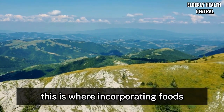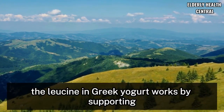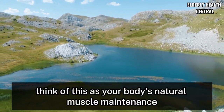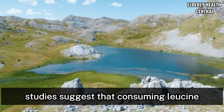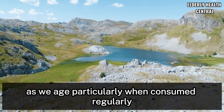This is where incorporating foods like Greek yogurt into your daily routine may be helpful. The leucine in Greek yogurt works by supporting what scientists call muscle protein synthesis. Think of this as your body's natural muscle maintenance and repair process. Studies suggest that consuming leucine-rich foods may help maintain this process as we age, particularly when consumed regularly.